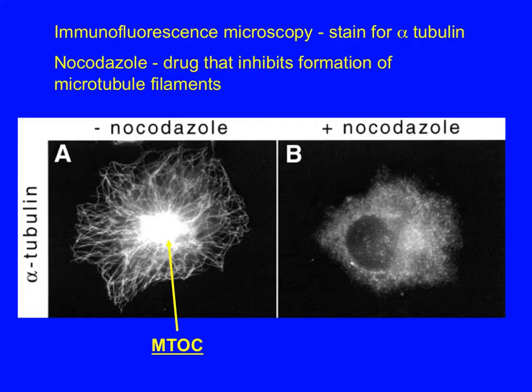One of the nice things about this is we can treat cells with a drug called nocodazole, and we're going to talk about different drugs. But when we treat with nocodazole, all of a sudden, what happens to the microtubules? Where did they go? They're not there anymore. They die. They actually depolymerize and end up as subunits. So what you're seeing in the plus nocodazole image are the subunits that are in the cytosol. Why would we want to do that? Is nocodazole something that's good for you? No. What would happen to the cell? You'd be dead. But we use it in the lab as a tool.